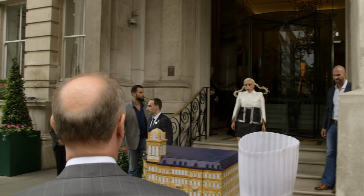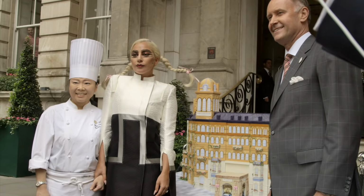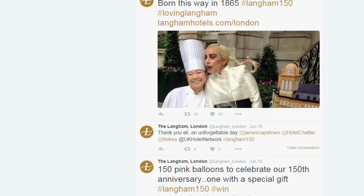Not all the Langham's wealthy guests share such an anonymous dress sense. To successfully market a modern luxury hotel, they must attract high-profile celebrities. And a recent appearance by Lady Gaga gave them a golden photo opportunity, one which can be liked and shared across the world.